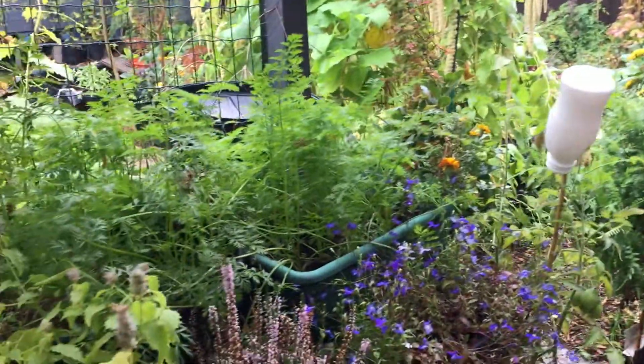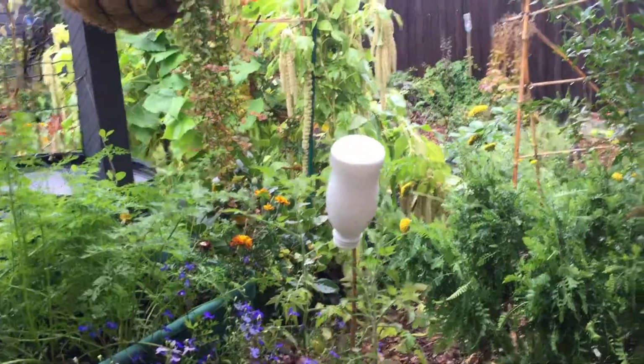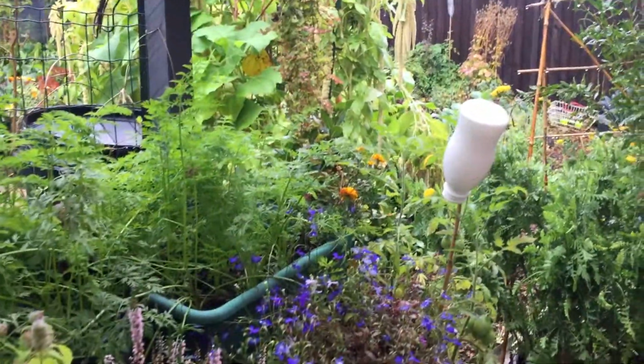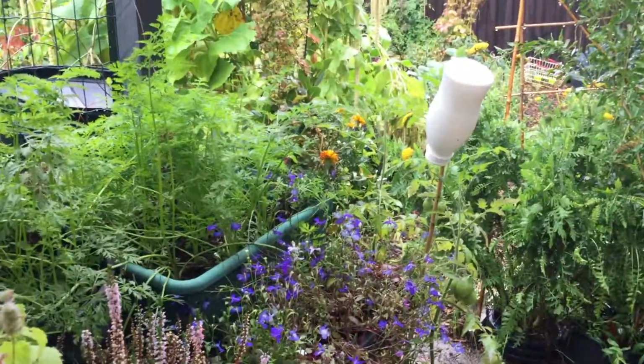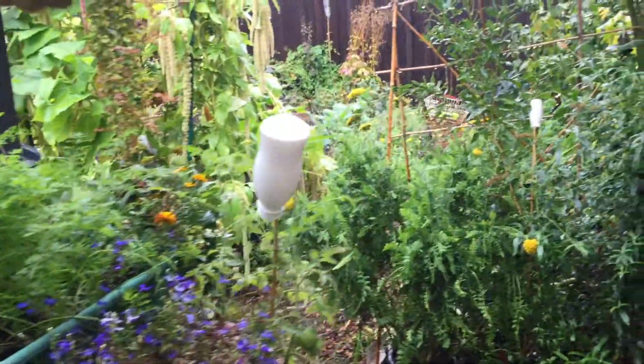That is how much rain we've had just since yesterday actually, because I almost emptied completely that water butt. There you go. And things are surviving. So that's the garden update anyway.